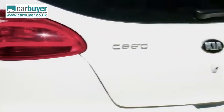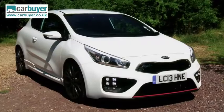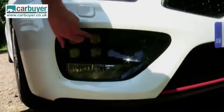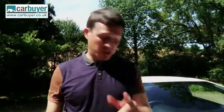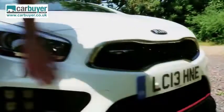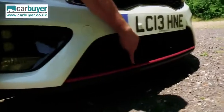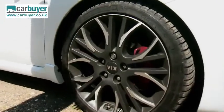And if you think this one looks particularly sporty, there's a reason for that. This particular car is the hot hatch GT model, and it's got some quad LED daytime running lights. Personally, I don't particularly like those. What I do like though is the redesigned front bumper with honeycomb grille, GT badge here and a red stripe on the splitter. If you look down here, we've got some bespoke 18-inch two-tone alloy wheels.